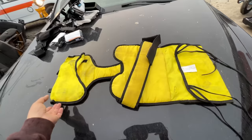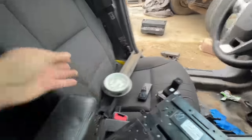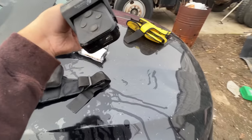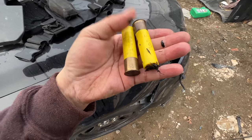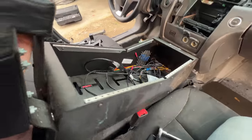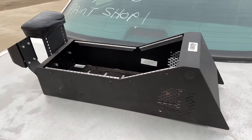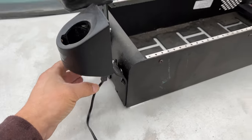Shopping cart safety seat. How dangerous are shopping carts if you need a shopping cart safety seat? This is a dome light for up there. I don't know what it is, but it's wet. Got some wet 20 gauge shotgun, Super X steel shot. Okay, so let's remove this center console. Okay, gotta make a few cuts and we'll get this out. Okay, this is a very nice Troy Products center console Streamlight charger. Okay, easily reconnect that. Very nice.